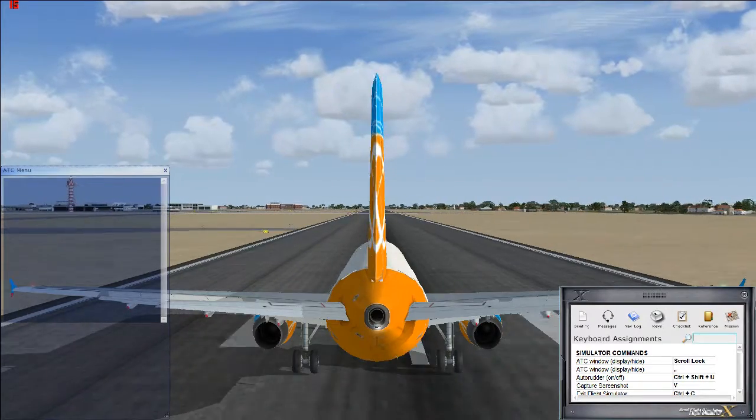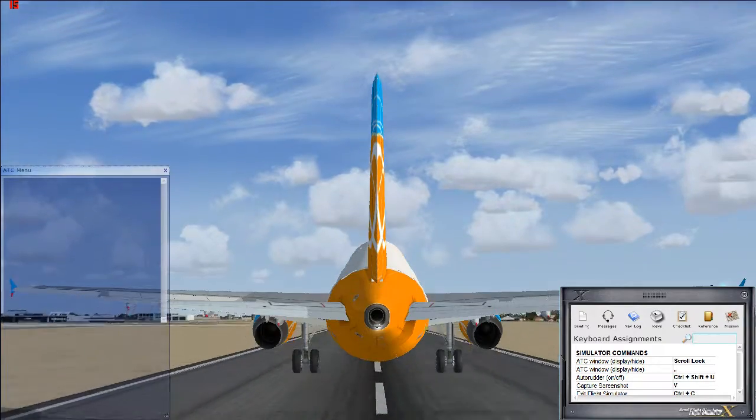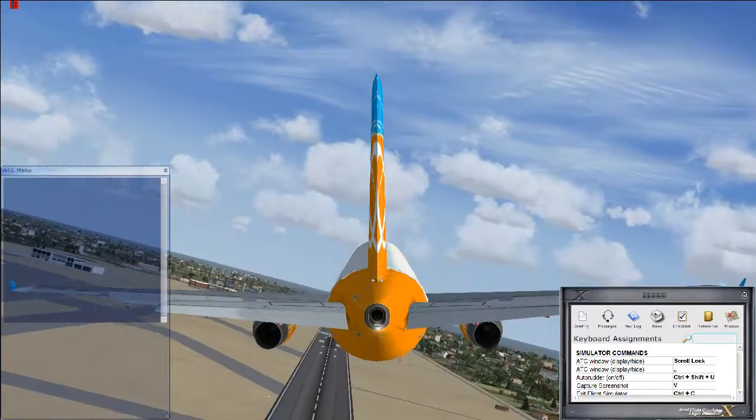V1. Rotate. V2. Positive rate, gear up. Set flaps 0.